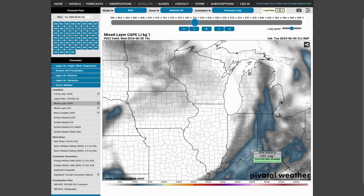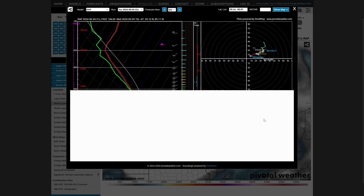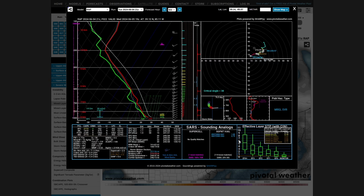and then into parts of Kentucky and Indiana here we have over 1500 joules per kilogram of mixed layer CAPE, into Ohio well over 1000 joules per kilogram. We'll take a sounding real quick right here, and then we'll just look here for our risk. And then we do have a little bit of instability right here, and then you do have pretty moist low levels here.